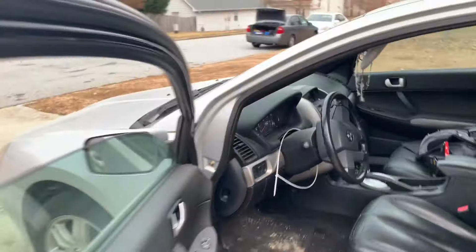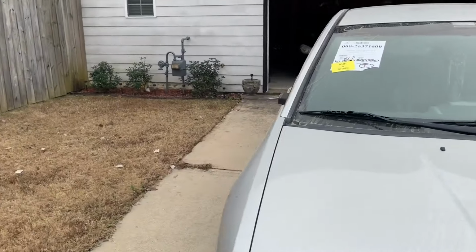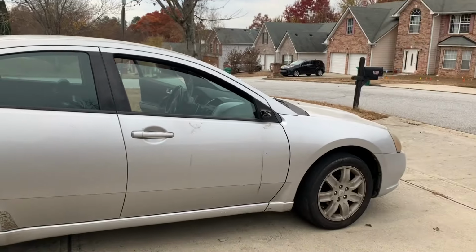We do have to go to pull apart and get this mirror here, and we'll be all good. But let's go ahead and get this thing cleaned up, guys, and I'll show you guys what it's looking like in a second.